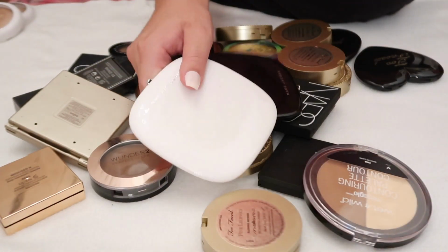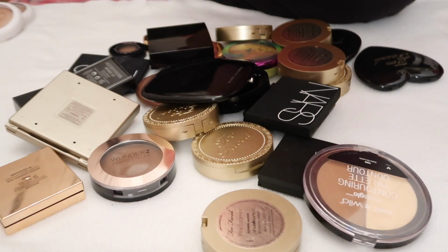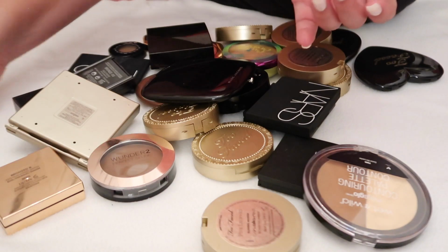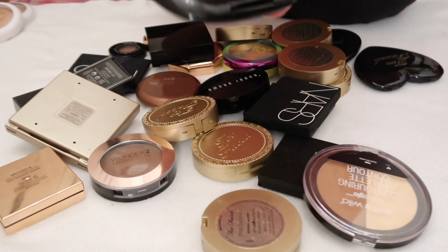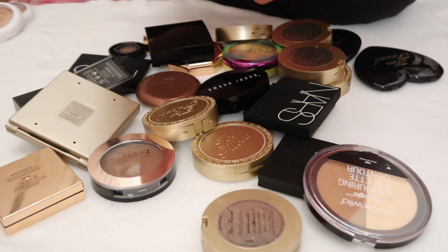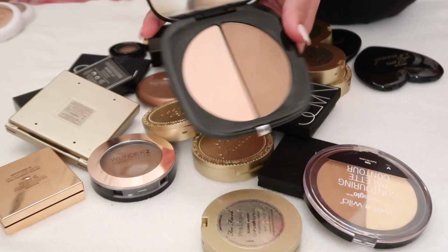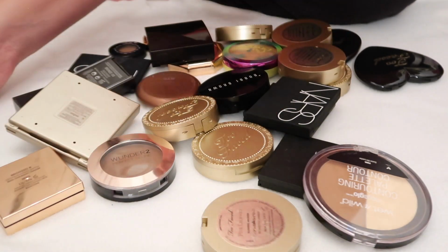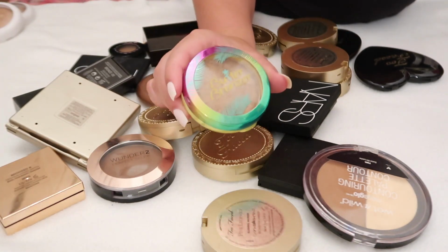I have two bronzers from Marc Jacobs. This one is Tantastic, and I love this bronzer so much. I've used the crap out of it. I'm definitely keeping that. And then this one is the Dream Filter Instamark Duo. This one has a bronzer and a setting powder kind of shade. So again, I'm going to be keeping that. I have the Physicians Formula Butter Bronzer.